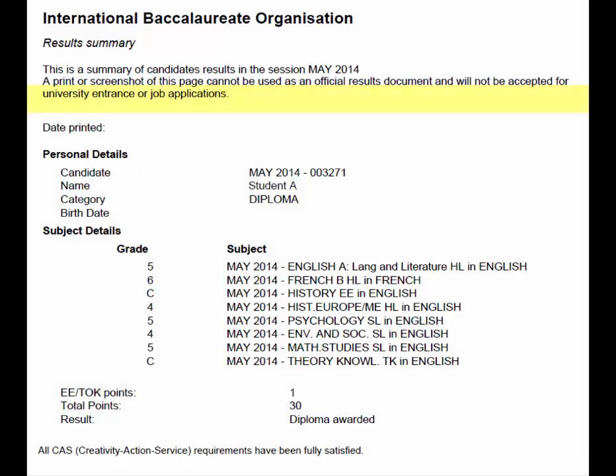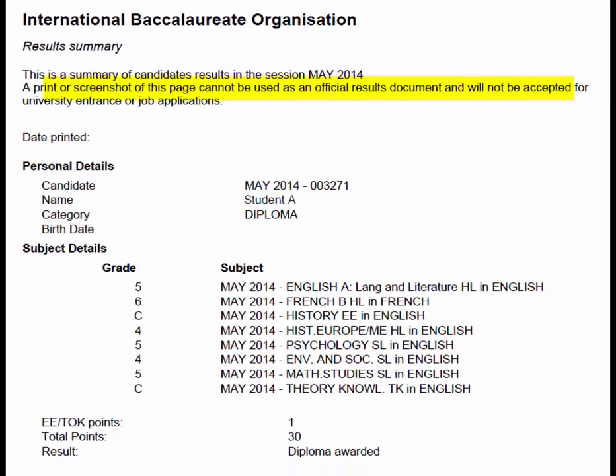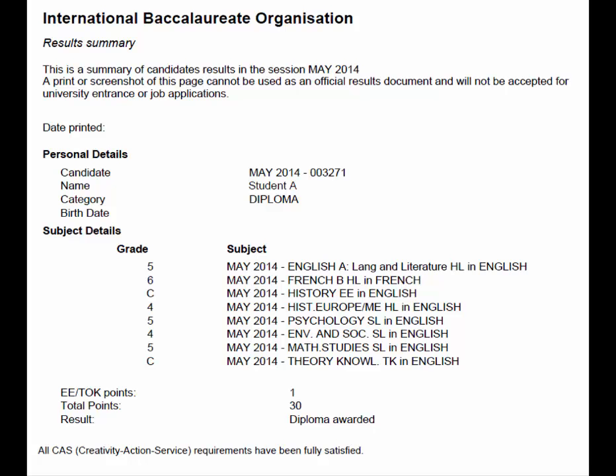So when the results are released, you will see the first page that looks like this. And I want to highlight for you that this is not an official document. You cannot use it. And then looking at this person's results, they have 30 points. They've completed their CAS. They've been awarded their diploma.